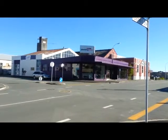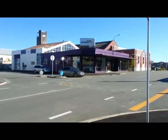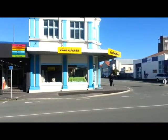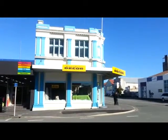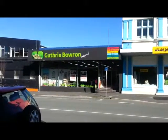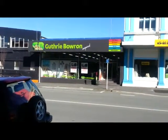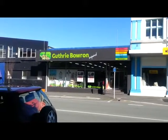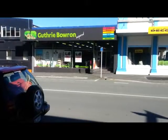I videoed this building before when I did Welcome Street, but it's called Plumbing World. Plumbing World, a nice bright purple building there. Also on the corner of Welcome Street and Barnard Street is Decor. There's Curtain Decor Limited. Alongside them is the well-known Guthrie Barron Inspired. Guthrie Barron, giftware, wallpaper, curtains, blinds, paint and Manchester is all in there in Guthrie Barron Inspired.